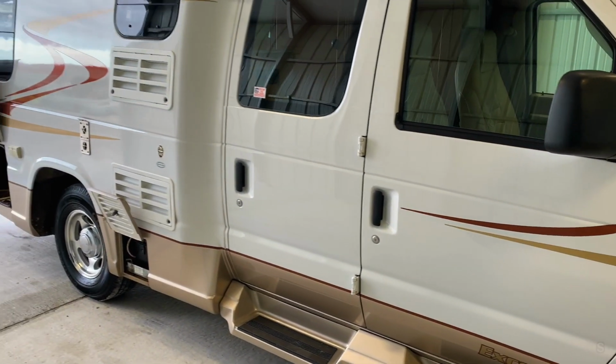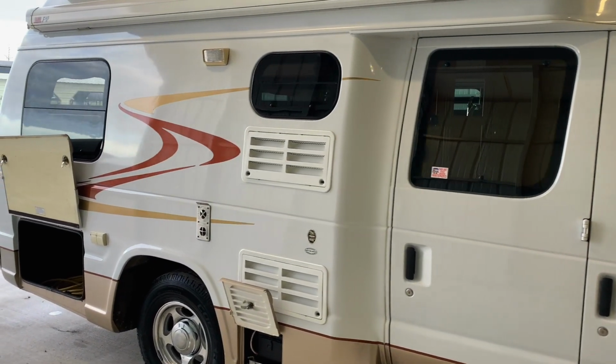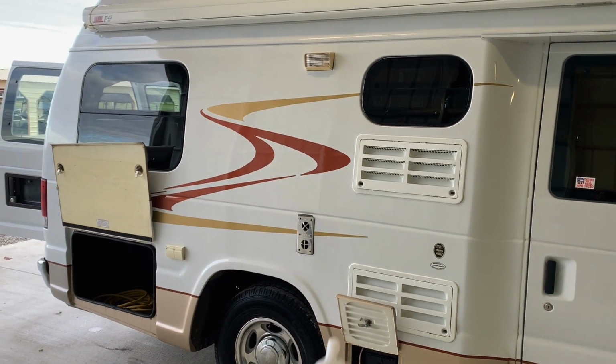It shows 3 owners on the Carfax. However, the third owner, it shows they only owned it for a few days. We see that sometimes when there's somebody that transfers the title for their sale. So this is a 2-owner unit, has spent its whole life in Texas.